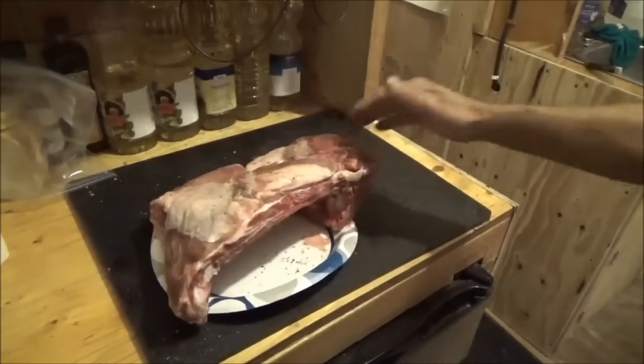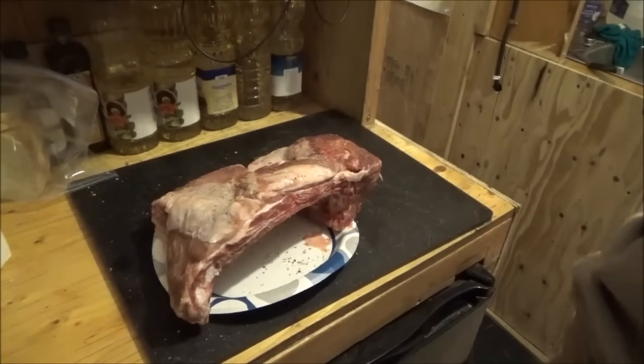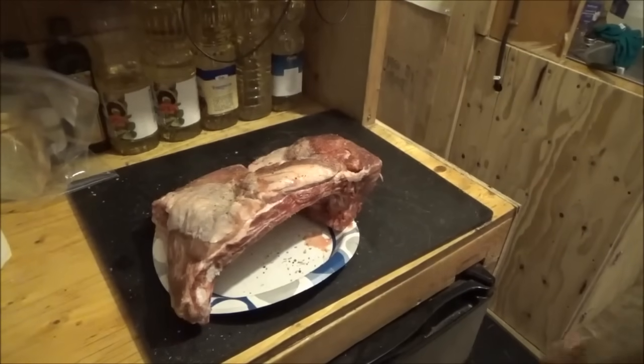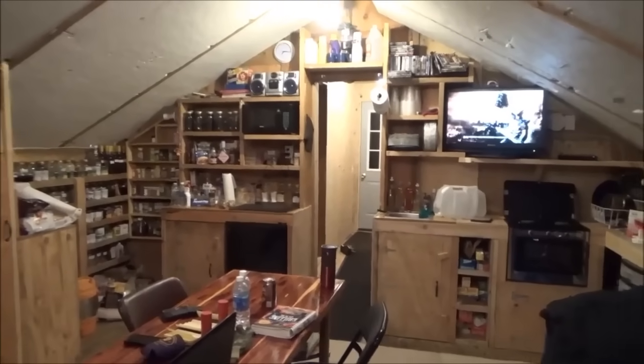I wonder if this roast came from old, or this rib thing came from old Crook or not. Oh, you can't think like that. Crookster, what you doing? We're going to barbecue you up. Sarah's in taking a shower.